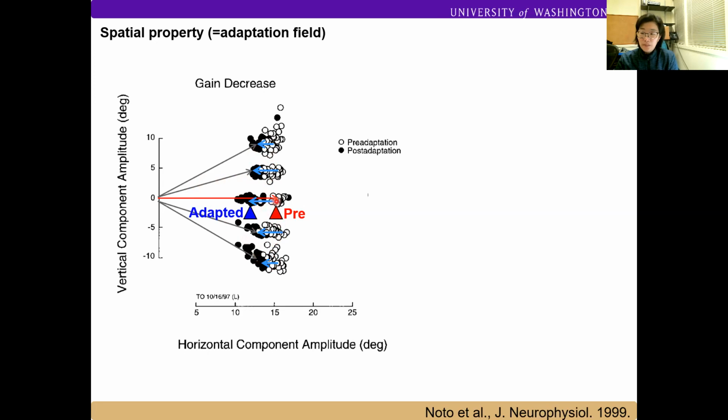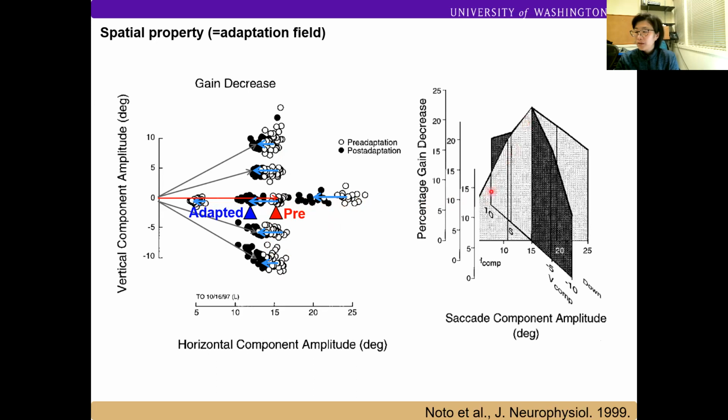And as you see, the amplitude change of the adapted saccade is the largest. And if you go slightly up, the amplitude change is smaller and then smaller. And if you go down, the amplitude change is smaller and smaller. And different amplitudes in the same direction are also affected. And then they plotted this adaptation field. So here is the 15-degree adapted saccade. The gain change was 23%.